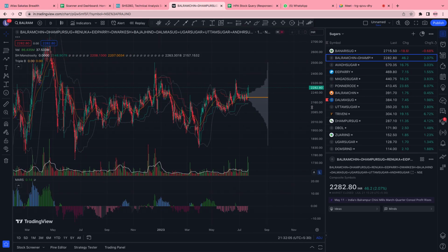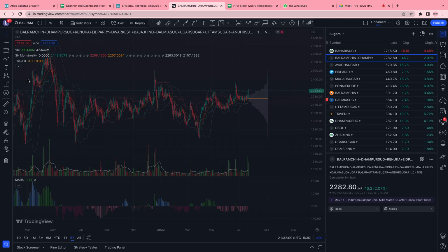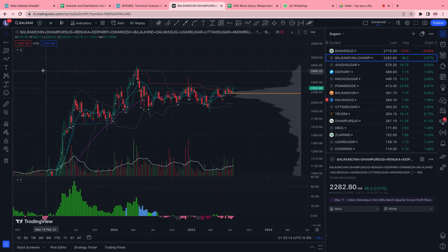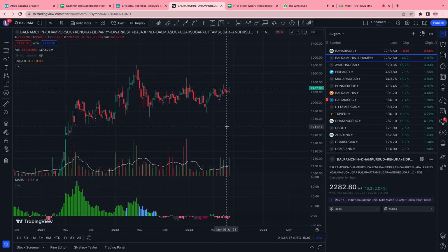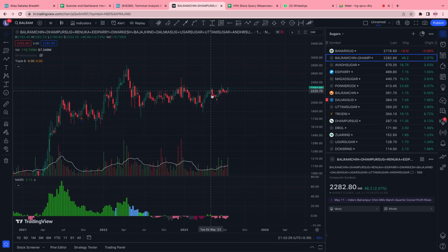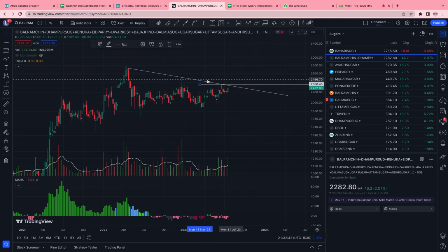So sugar has not yet broken out. But what sugar is doing is it's forming a very nice tightness. So it's basically basing. So after a long time, this is the first T, this is the second T. This whole thing can be the second T, but you can see that after the second T itself, it's showing signs of extreme tightness here. Tight, again tight, right? So if I were to put a pivot, I would put it here and say, for me the breakout will come only when this is taken out.